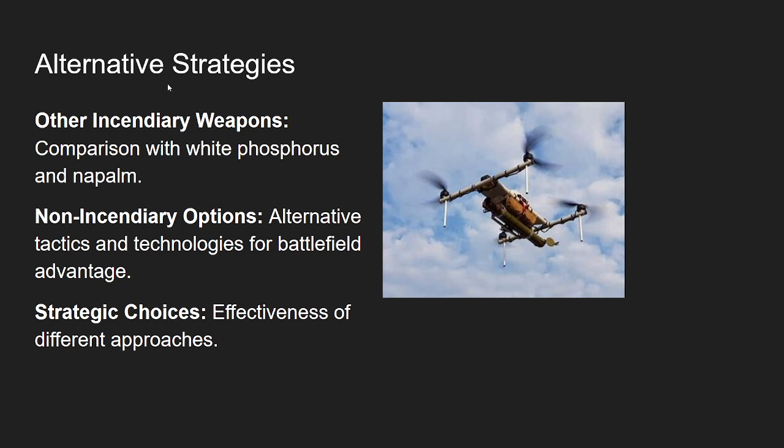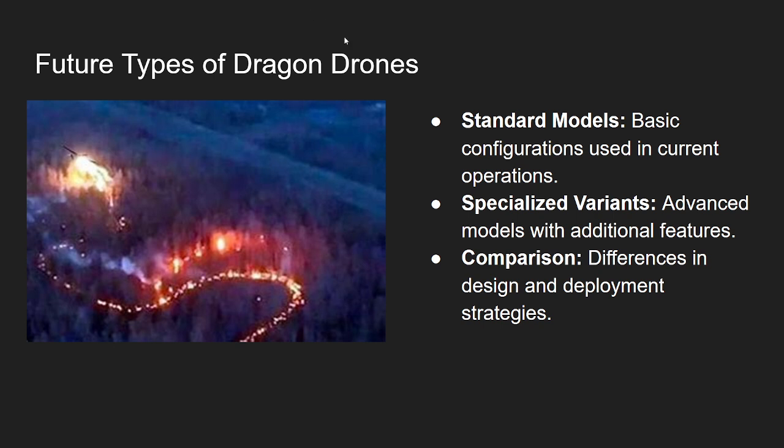Okay. Alternate strategies. We're likely to see more uses of these Dragon drones, as they're highly advanced and there are many pros to them. This is also a drone that came out today with an RPG, I think an RPG-18, and then there's alternates. So it's just showing that there's going to be an increase of drone activity and design.